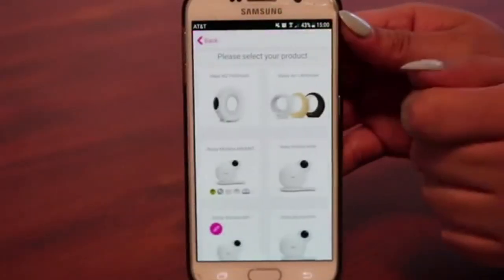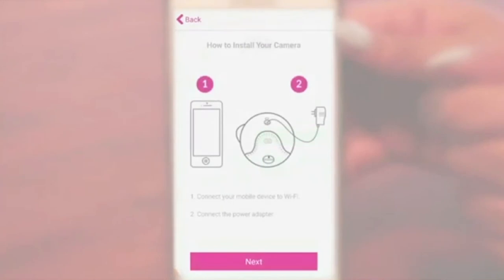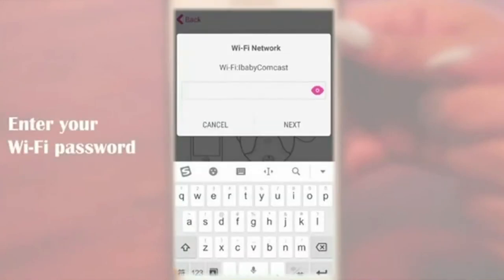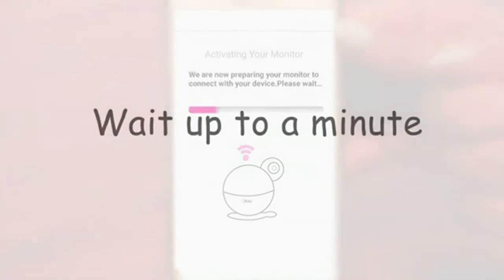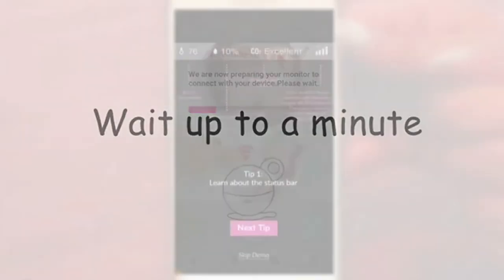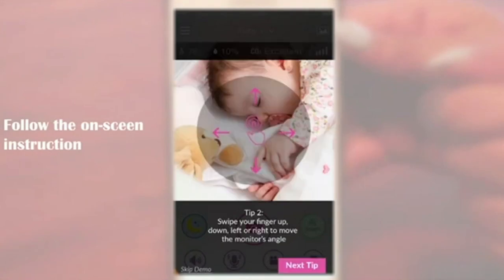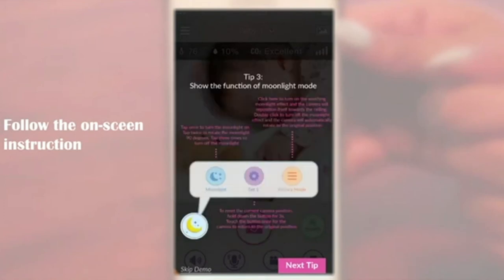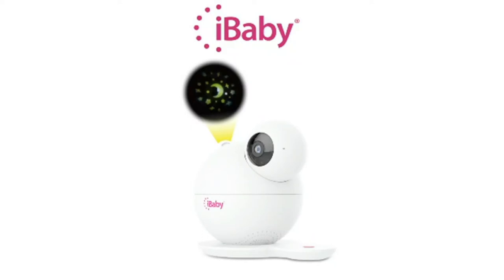Then, open the iBaby Care app and tap Add a Device and choose iBaby Care M7. Now, enter your Wi-Fi password and click Next. Once the device is set up, the app will give you a short tutorial. Now your monitor is ready to be used. Enjoy your new iBaby Care.